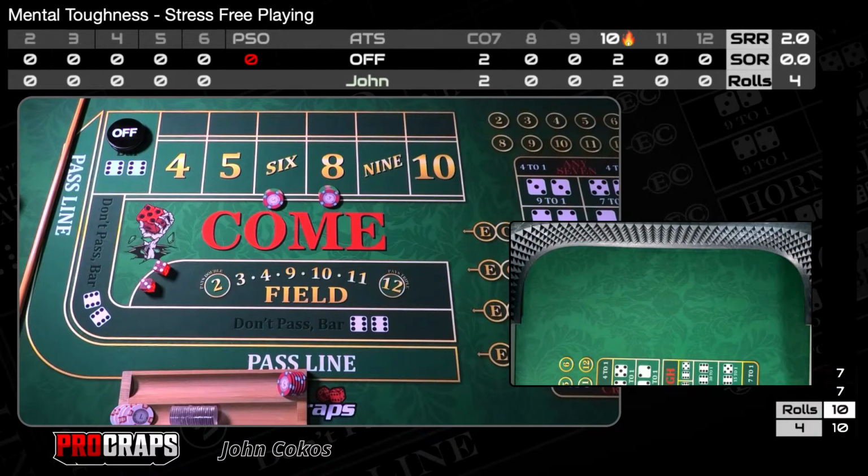It was a 3, and then it was a 7. When you're playing with per shooter, another 3. My goodness gracious, we should be out there on the don't pass. We would have made $200 already. Bad decision making by me, I guess.